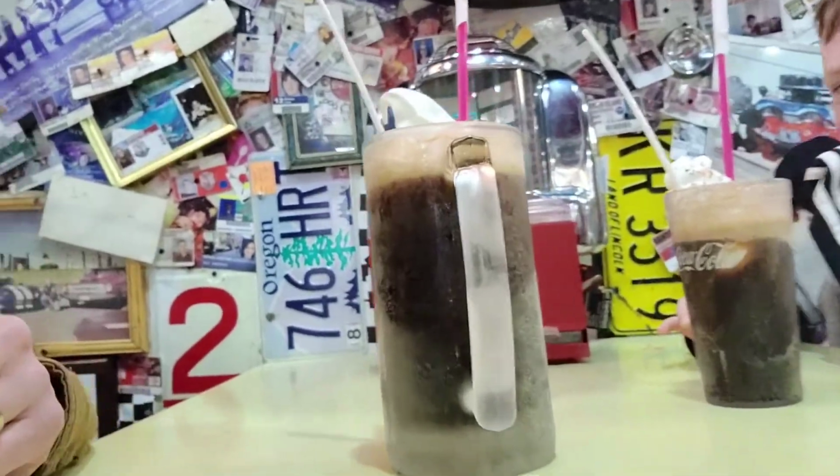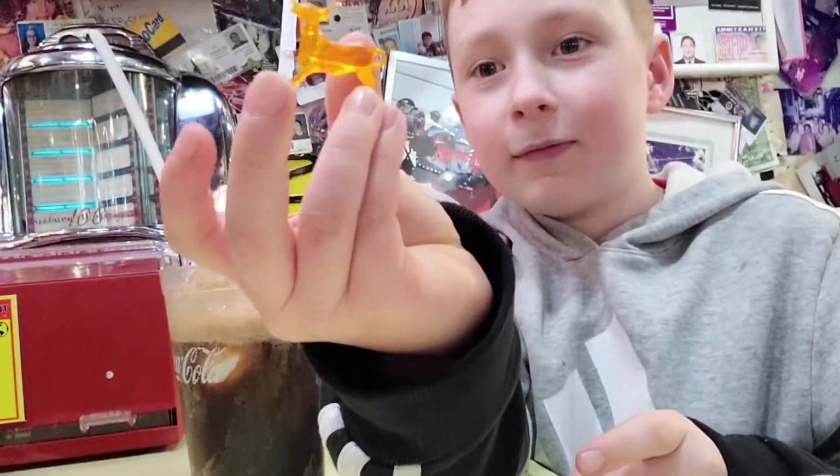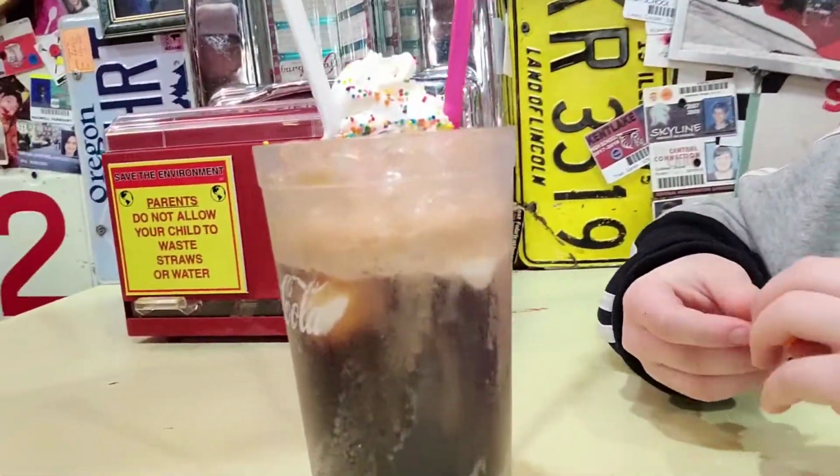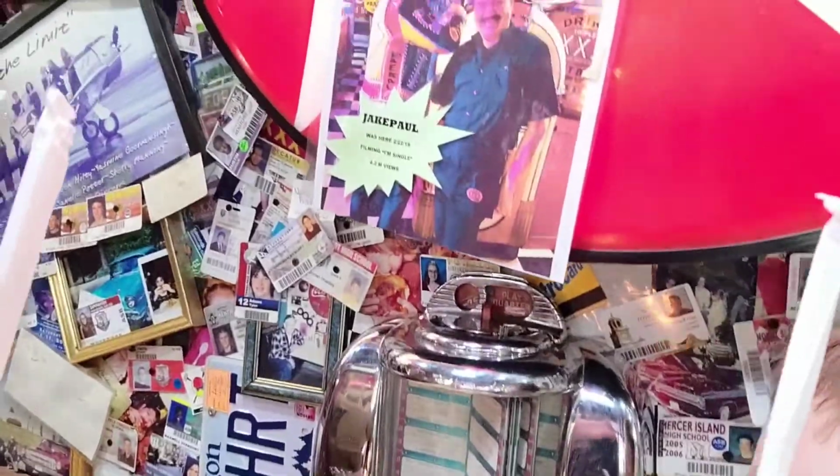All right, guys. When our food gets here, I'll let you see it and let you know just how amazing it is. Nothing but good reviews from these guys about their food. So there we go. Look at these milkshakes. They gave me a toy. And Bubba got a toy. Look at this milkshake. Look how big the straws are. The straw just keeps going for miles.